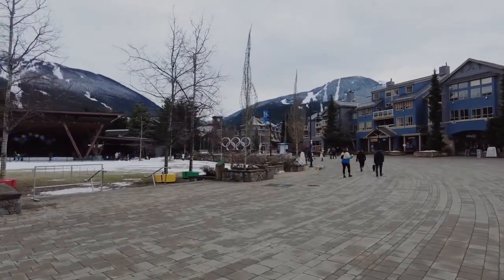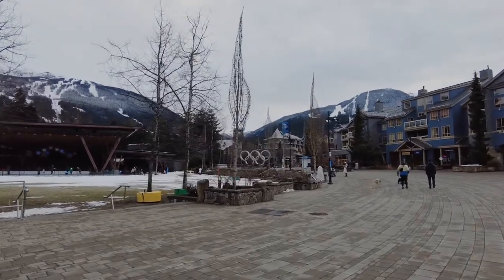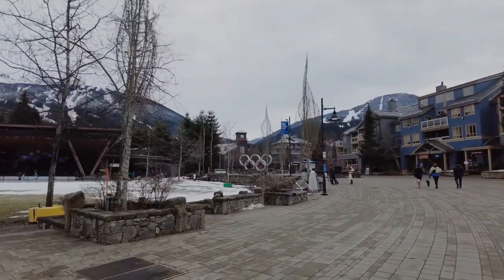Sea to Sky. I don't know what the name of that one. Oh, this is called the Peak to Peak gondola. And that takes you from Whistler to Blackcomb Mountains. The Sea to Sky gondola is actually in Squamish.